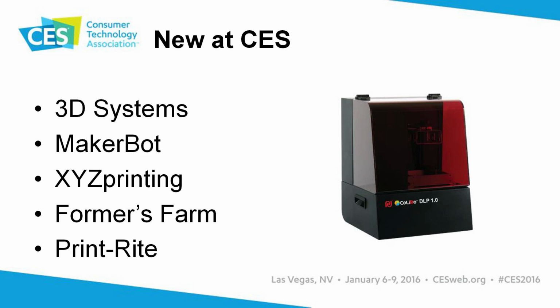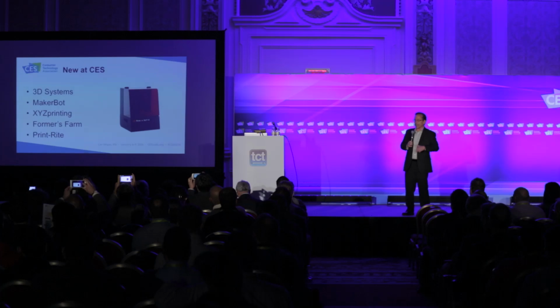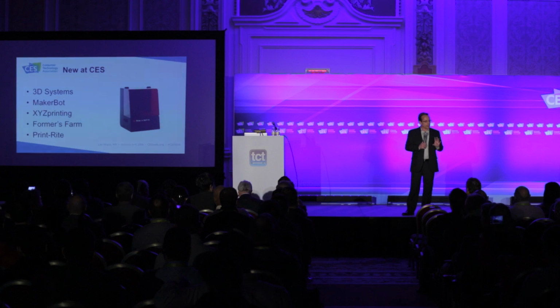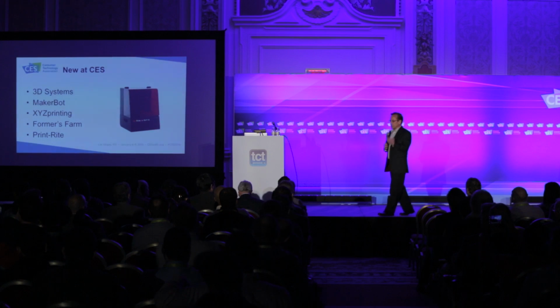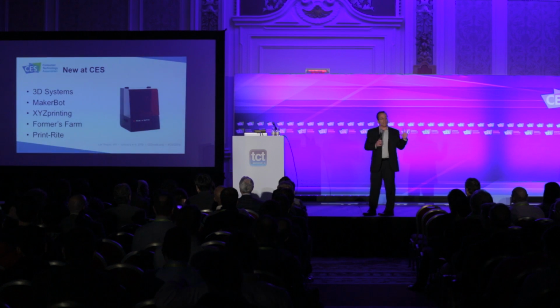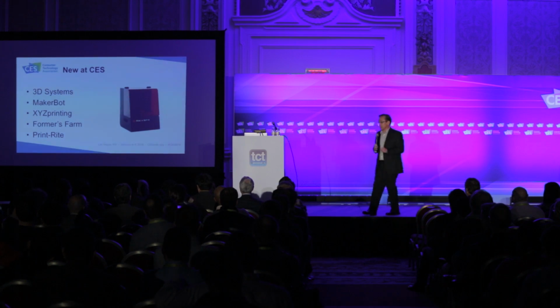PrintRight has down on the floor a product called Kalido DLP, again like XYZ Printing. I don't know if it's something worth looking at. It's something you should definitely take a look at and ask questions about, but is it differentiated? Is it better than everyone else? Who knows? It could be a Me Too product, which we have a lot of those in this industry, with all the interest in the industry.